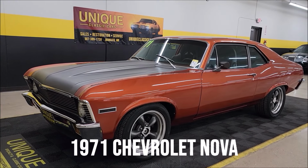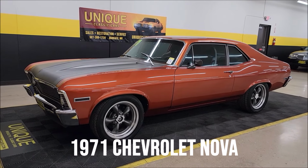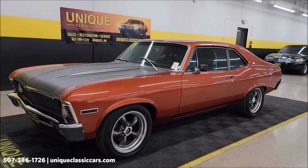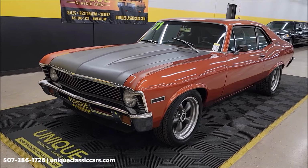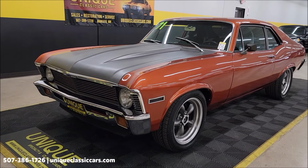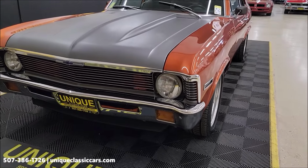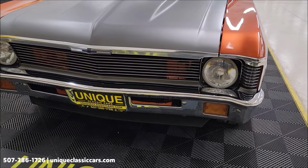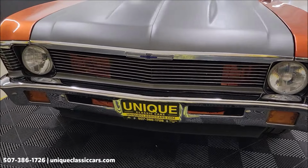This is always a popular model here at Unique Specialty and Classics. 1971 Chevrolet Nova. This car kind of has that Pro Street vibe to it, if you will. Paired up to an automatic transmission, Turbo Hydromatic 350 to be exact. Wilwood brake system with slotted and drilled rotors at all four corners. Also has power steering. Let's take a look at the front chrome, bright work, headlight surrounds.